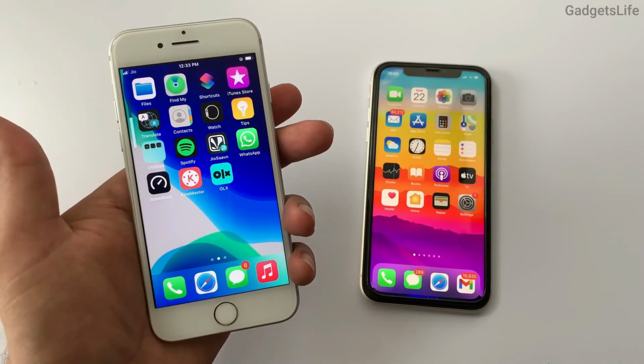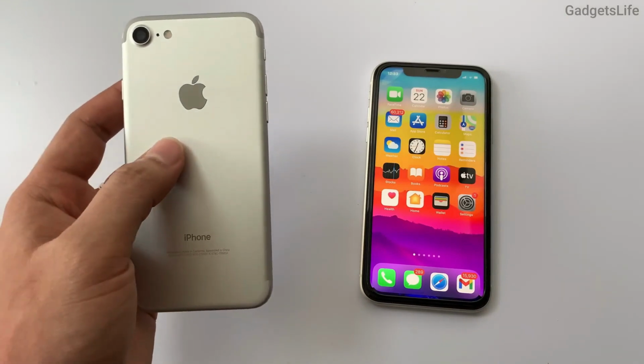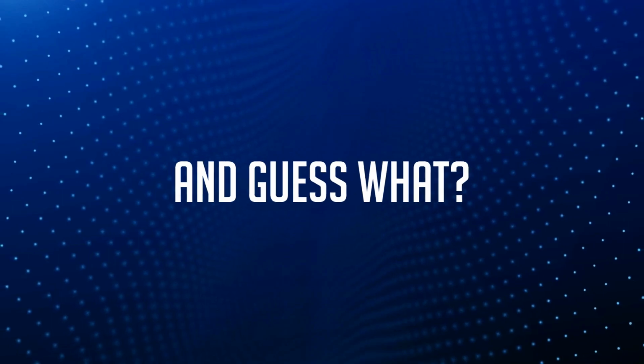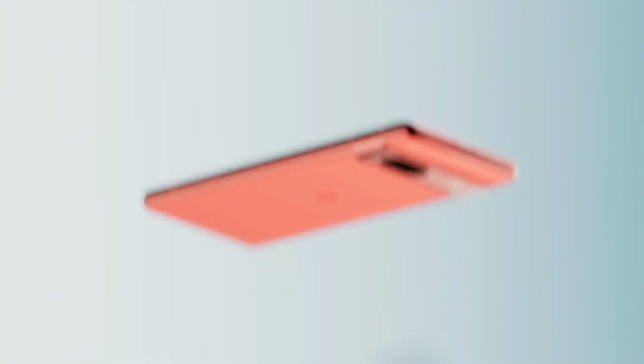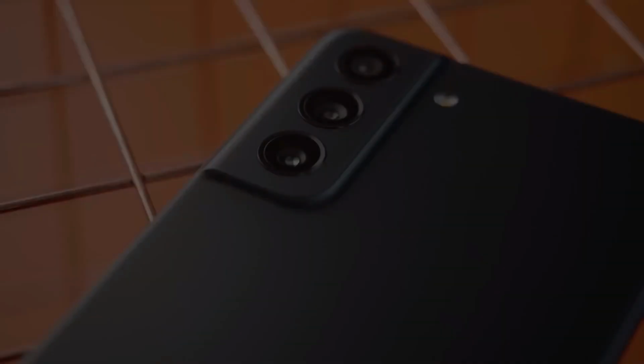If you've ever thought about switching to an iPhone or upgrading from an older model, but the hefty price tag held you back, the rumored iPhone SE 4 is sure to catch your eye. And guess what? This might just put Android alternatives like the vanilla Pixel flagship, the intriguingly named Nothing phone, and the Galaxy Fay in a bit of a pickle.